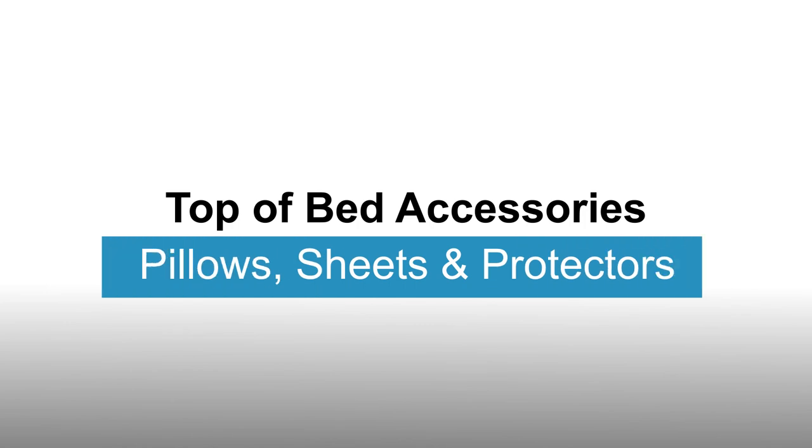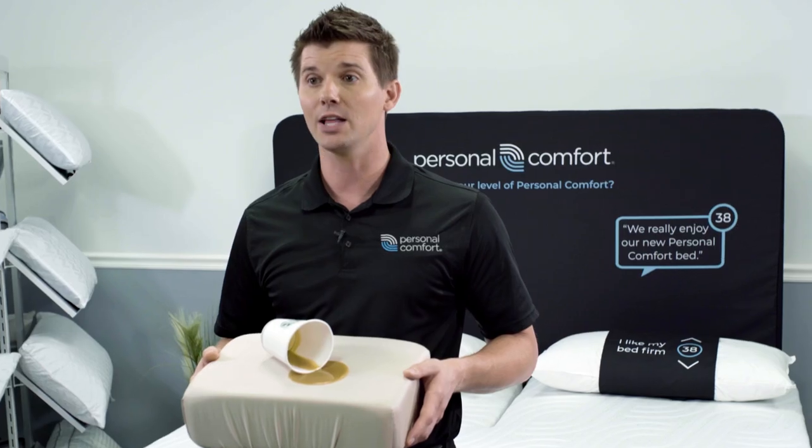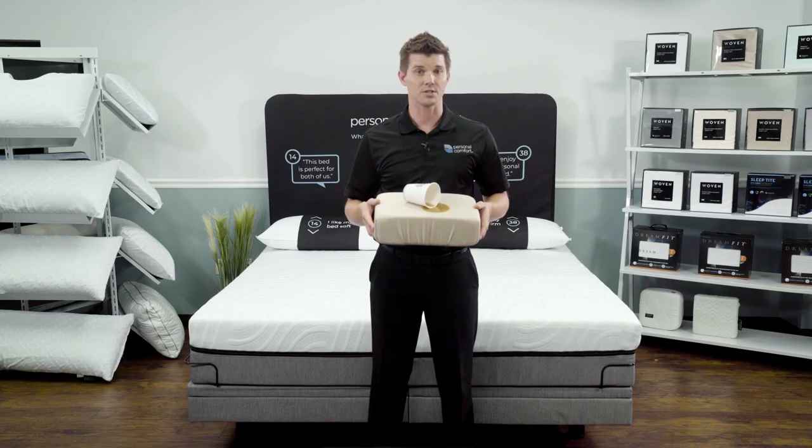For protectors and sheets, we offer a good, better, and best selection. Selecting the right combination truly depends on your comfort needs and budget requirements. We highly recommend a protector to help protect your investment from water damage and wear and tear. Some of our protectors even have temperature neutralizing benefits.